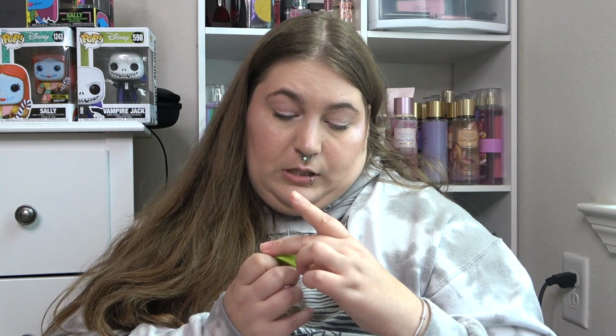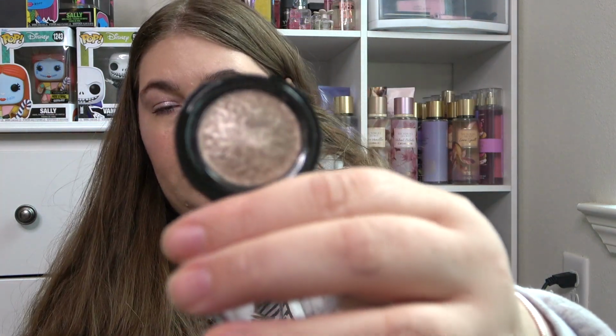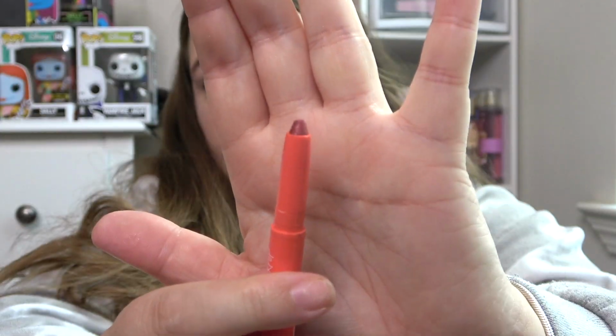This ColourPop Jelly Much shadow in I Am Calm. It's like a white with a green shift. The Essence Melted Chrome single shadow in Ironic. The ColourPop Powerpuff Girls shadow stick in Him, I think is the name. It's like a pinky orange-ish red color. And then the rest are lip products.